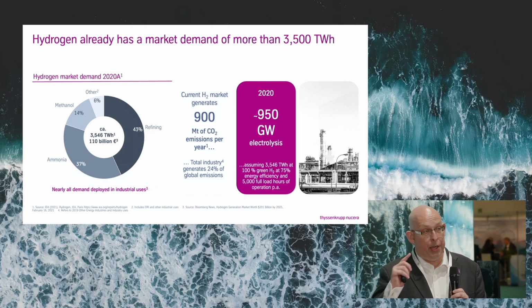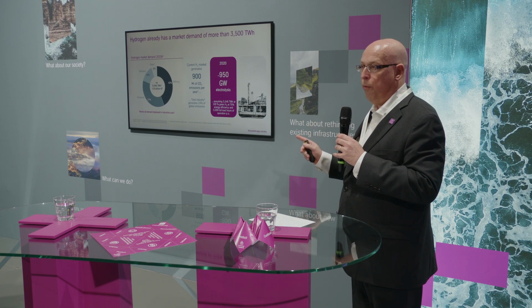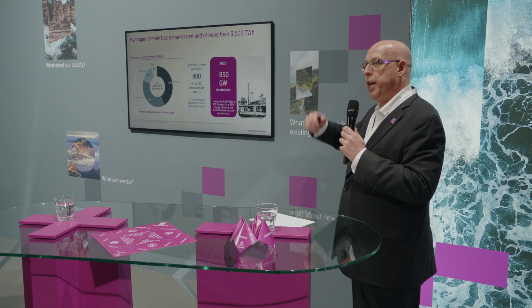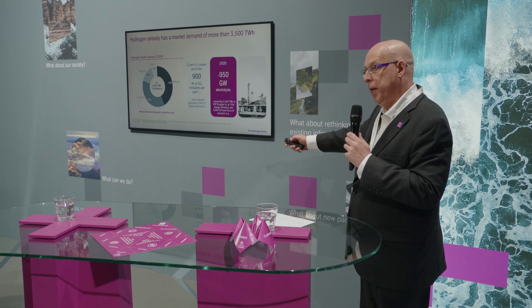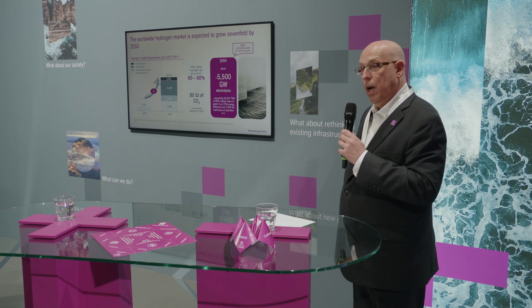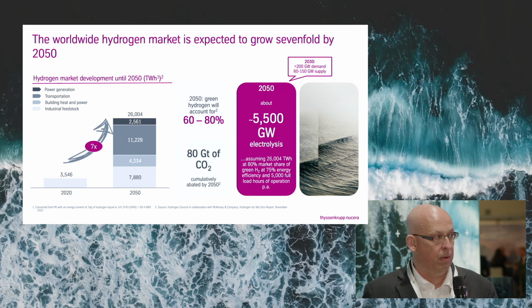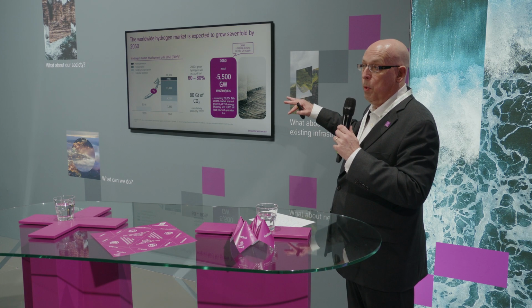The other element we need to consider is that the 94%, that 950 gigawatt, is creating 24% of the globe's current CO2 emissions. So if we're looking at climate change, if we're looking at net zero by 2030, 2040, 2050, this is something else we need to consider and reduce. Looking at the years ahead, by 2050, we're expecting a 7-fold growth in hydrogen consumption. Okay, we're not going to have the natural gas available. We may have it, but at what cost? So we're going to see where that's going to be to meet the 5,500 gigawatt level we're looking at.